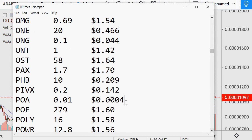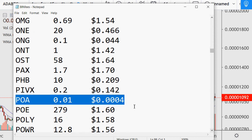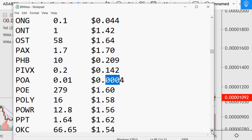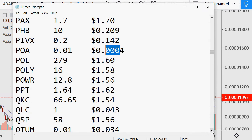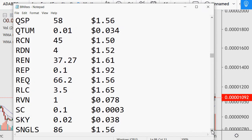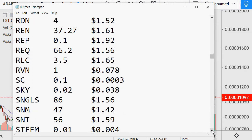And here's another really, really cheap one. POA. Three zeros and a 4. I think it's close to a 5. I think it's like 4 or something right now. Either way, it's like close to nothing. And it's Sia coin, that's cheap also to take off. 0003.